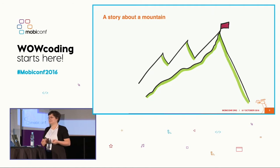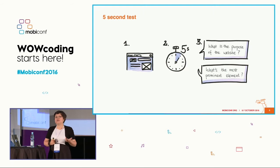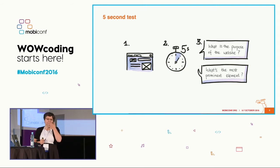usability test. So let's hold for a minute for those of you who haven't heard about 5-second tests. What are they? It is a very quick and handy research method. It can be used to test not only websites, also mobile apps or any other software, even brand commercials. The idea that lies behind it is that people, they look at the product and within a couple of seconds they make up their mind if this is what they were looking for, if this is what they are interested in.